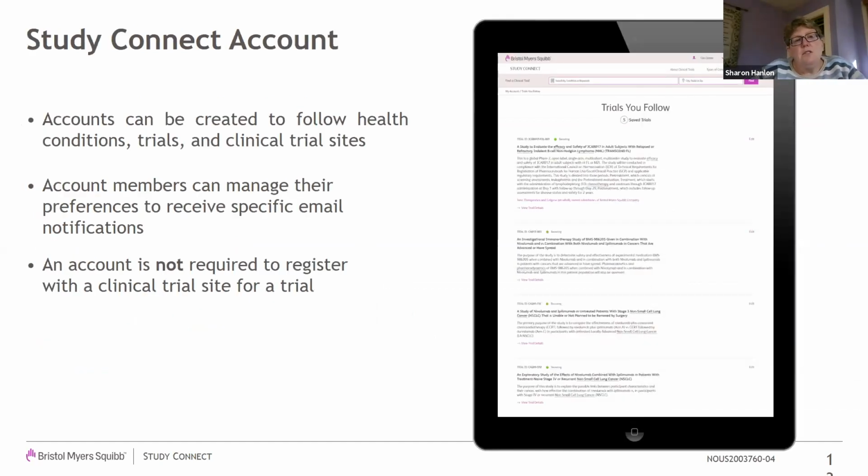If you want to continue to follow, patients are given the option to continue to follow their condition by creating a Study Connect account. Accounts can be created to follow the condition, follow individual trials, but also follow individual clinical trial sites that are in their neighborhood. So this just provides an opportunity to keep the journey going as far as continuing to explore what's available within their individual condition.